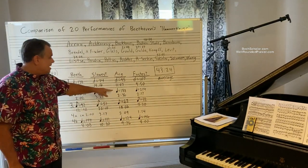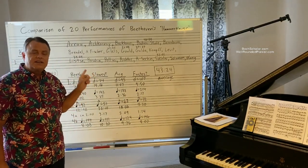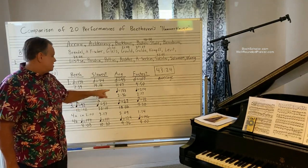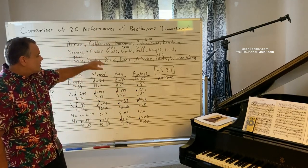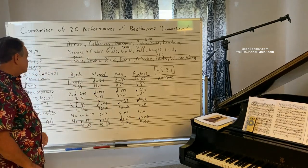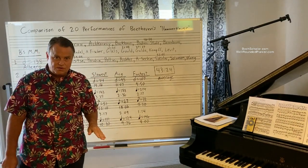We'll see. The average speed of the scherzo, the second movement, was quarter note equals 188. That translates to dotted half note equals about 63, rounded off. That's the average. The very fastest that any of these 20 performers did for the second movement, the scherzo, was quarter note equals 214. 214 is a far cry from 240. It's a full 26 beats per minute too slow.